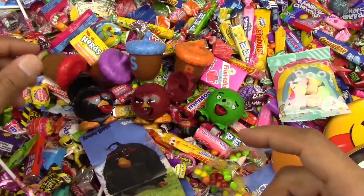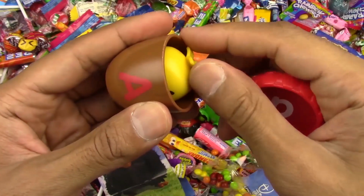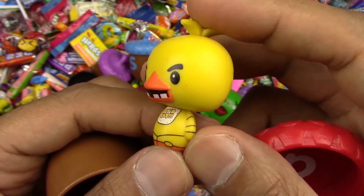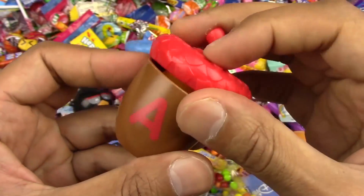Now let's check out another letter. The letter A. A is for angry, angry bird. This is one angry bird. Yay! That was the letter A.